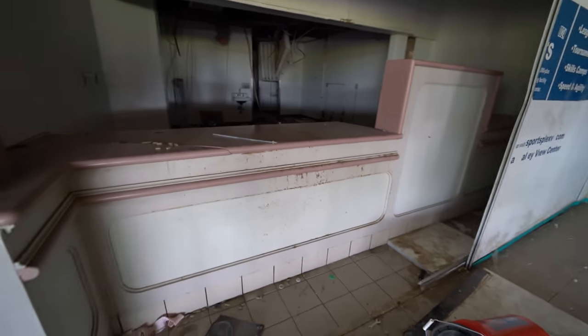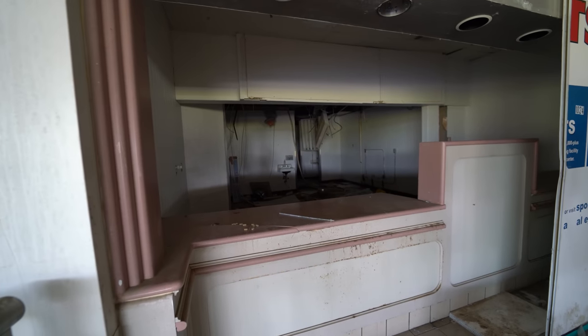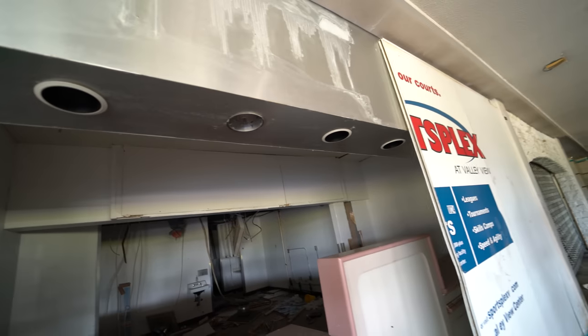Yeah, but this was walled off too. Yeah. Like, this wasn't anything for a long time. Even based on that, the sink's really old. Wild. The can lights. Can't forget the can lights.